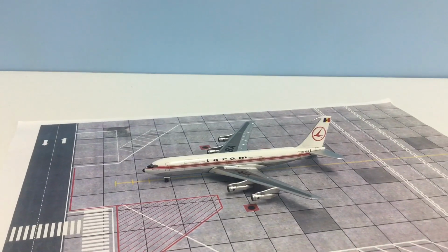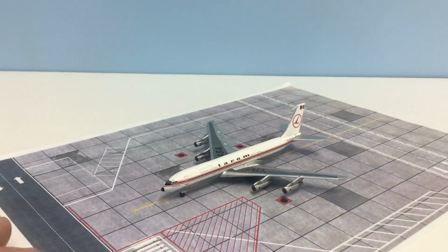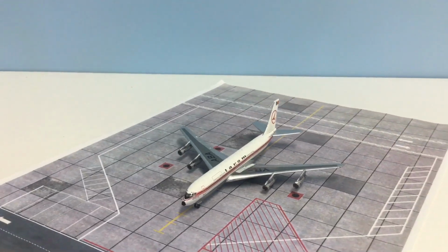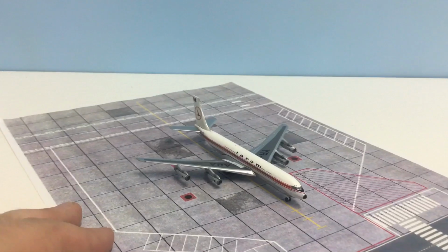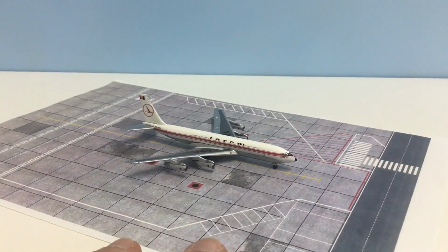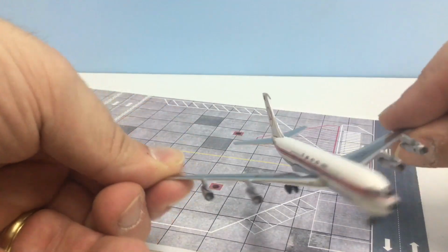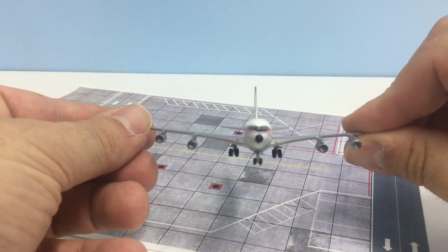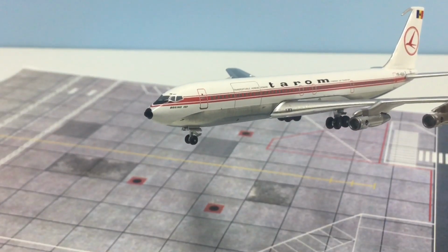Let's have a look at the rest of the model, which is looking nice. As I say, the 707 is, I think, one of their best molds, and it's hard to have too many 707s in your fleet. And Tarom has this classic cheatline scheme, which looks really nice. And if you bring her up, you can see it's a really good 707 mold, this. There we go, finally got the camera focus.